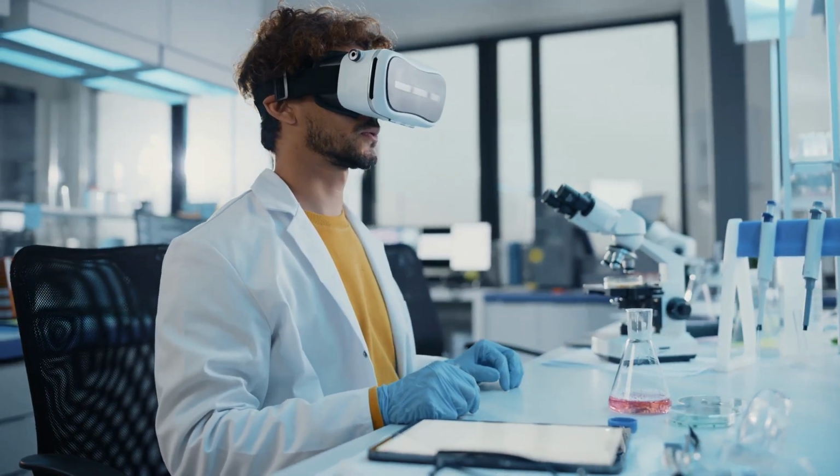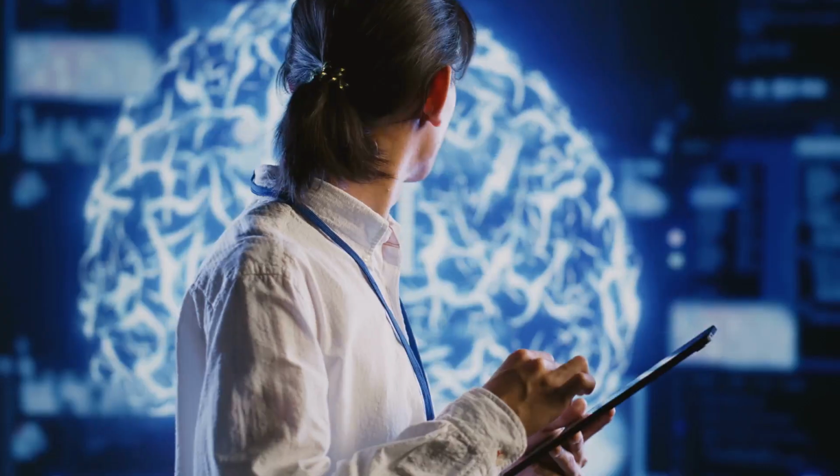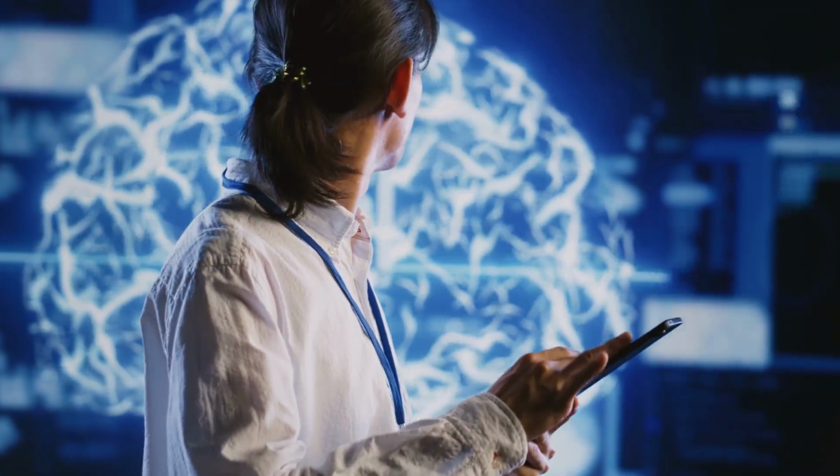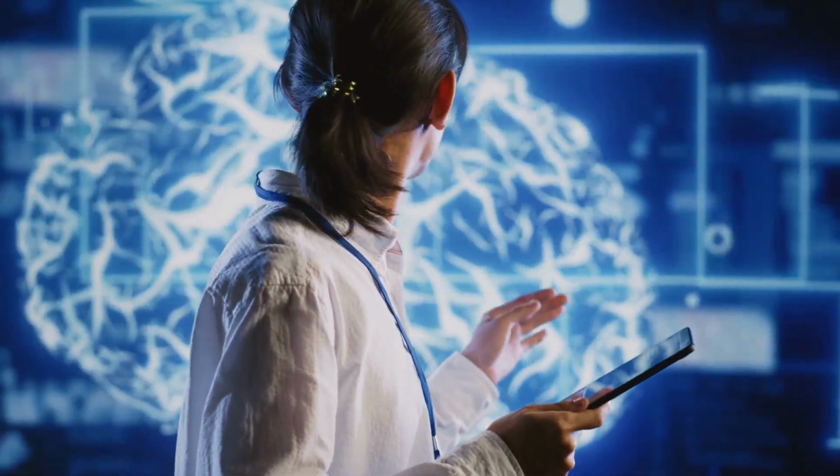It means that researchers can be more confident in their trial results, and patients can be assured that they're participating in the most suitable trials for their conditions. This ultimately leads to improved outcomes for everyone involved.